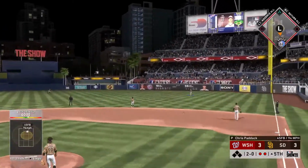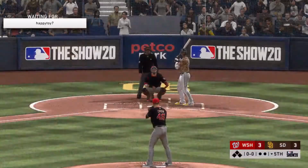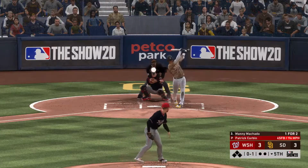Heading out towards shallow right. And Myers will make the catch to retire the side. Set now for the bottom of the 5th, and that'll give way to the third baseman, Manny Machado. Third baseman. And that's by him.